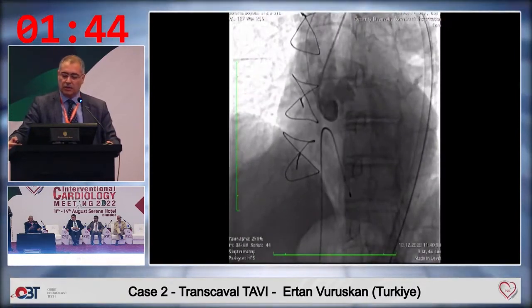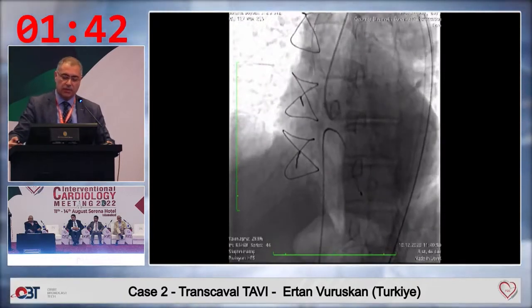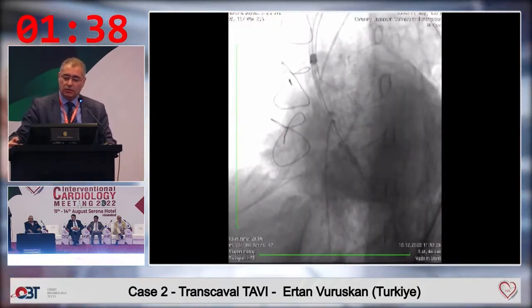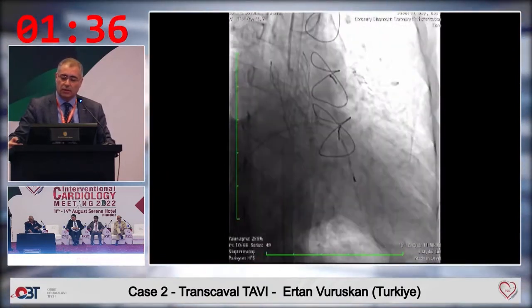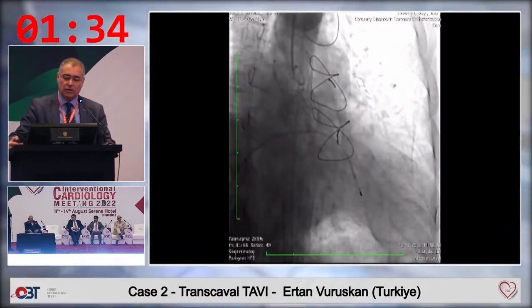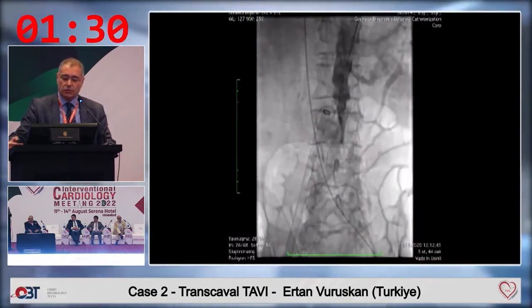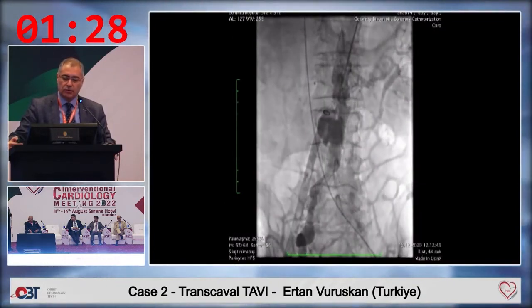And we did a self-expandable valve implantation without pre or post-dilation. And we only had trivial aortic regurgitation. Then we took all the material out and pulled back the sheath.